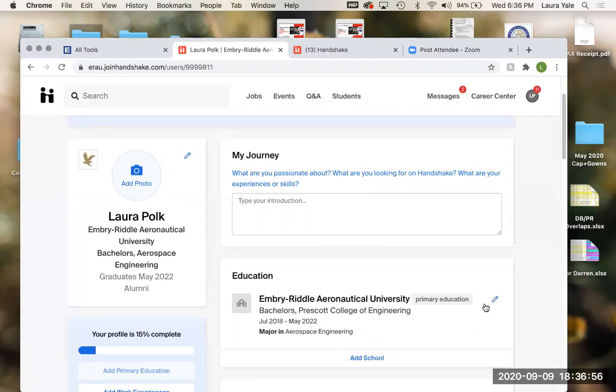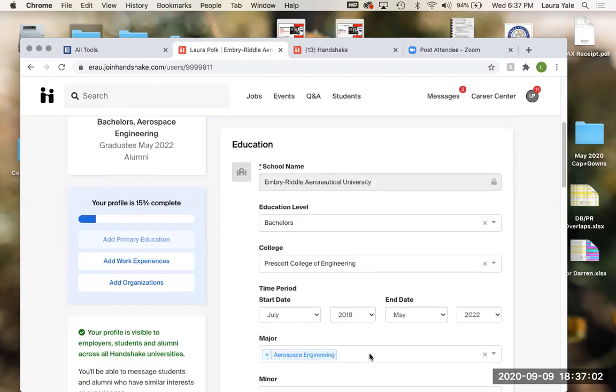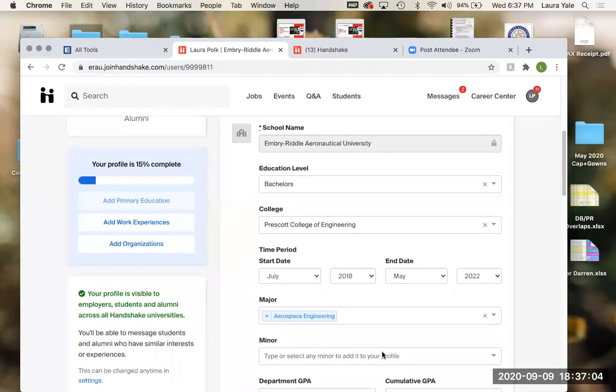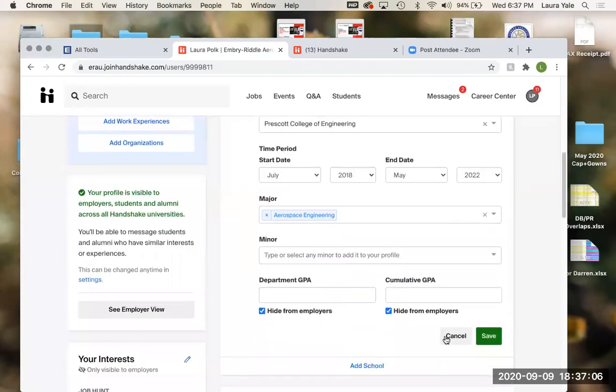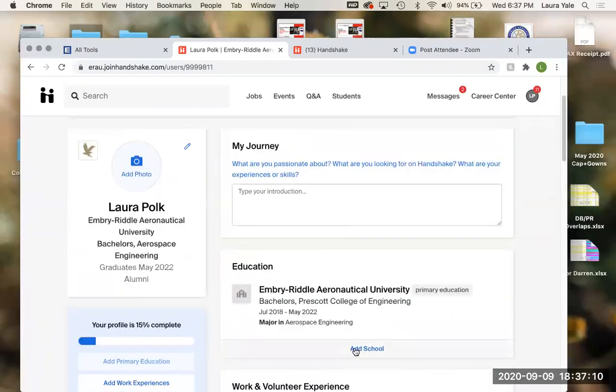If for some reason though, when you apply to the university, you didn't apply to the right major, you want to go in and definitely change what your major is in the system, but it should already all be set up for you. If you are a transfer student or went to a community college, you can also add different schools. I don't recommend including your high school, but that's how you change your education section.